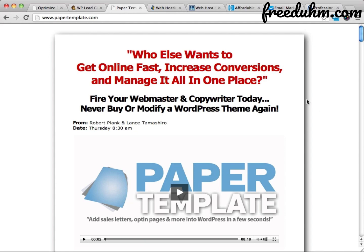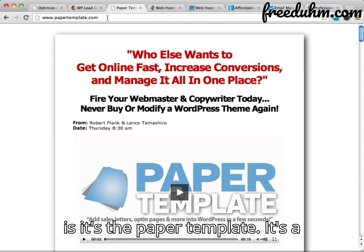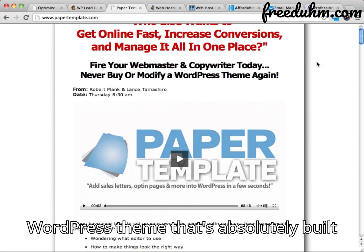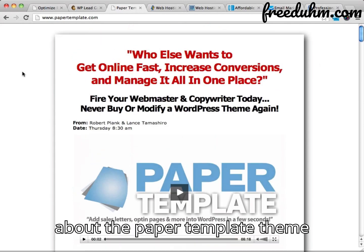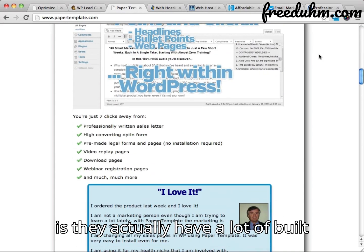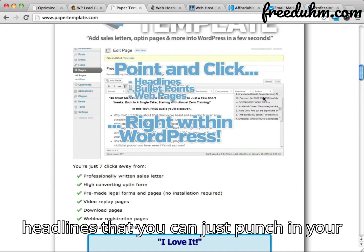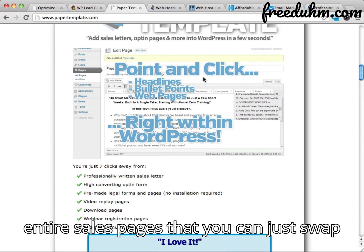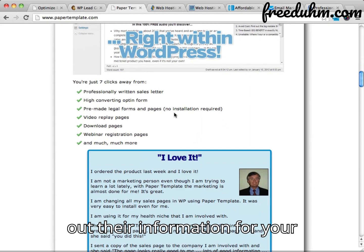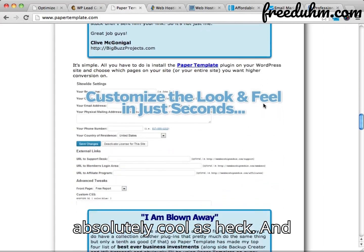Now, another one is something that's put out by Robert Plank and Lance Tamashiro. And what they have is the Paper Template. It's a WordPress theme that's absolutely built for marketers. And what's so cool about the Paper Template theme is they actually have a lot of built-in content. Like they have built-in headlines that you can just punch in your information, okay? They got headlines, bullet points. They have entire sales pages that you can just swap out their information for your product. And it's absolutely cool as heck.